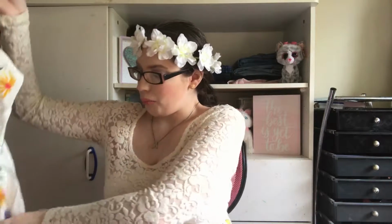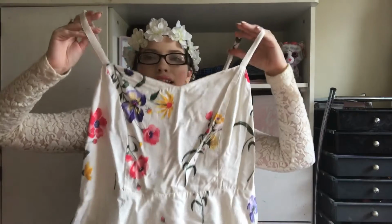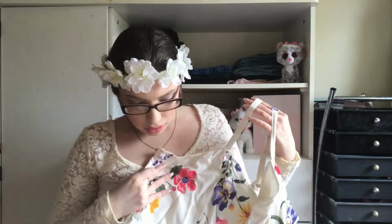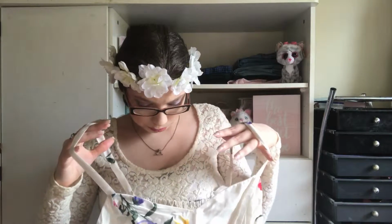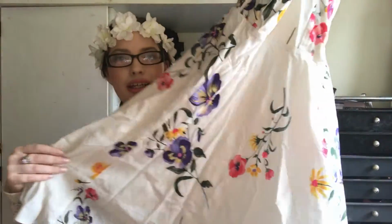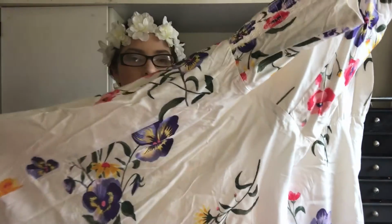So the first one is one of my favorites of the two. This one right here is this little number. It's a creamish off-white, not a super pure stark white. It almost feels like it's made out of linen fabric. So this is what it looks like. It has a sweetheart kind of dipping look to it, but it's super flowy. And it has these beautiful flowers on it of blue and yellow and this red with pink in there.